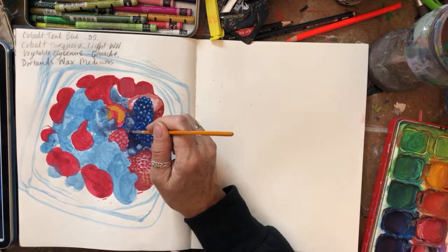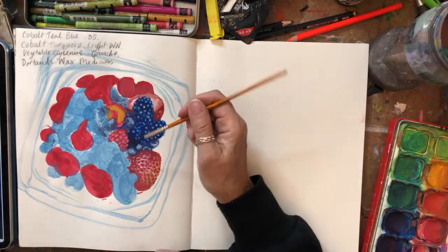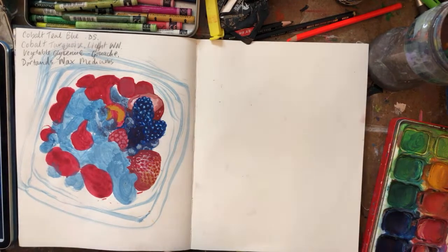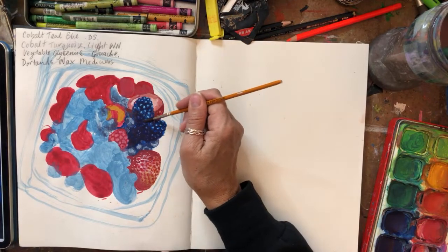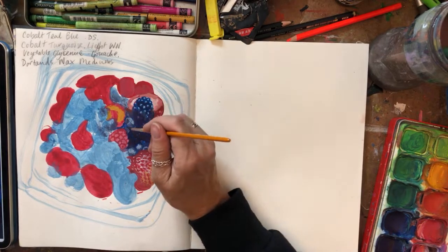I mean, this could really take you all day to finish. Okay, so when I squint my eyes, I can see that there should be a little bit of a glaze over some of these blackberries. So what I'm going to do is take a bit of watered down purple and just go over. It's not very watered, is it? Over some parts, because I want it to not be as bright in all the areas.